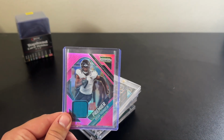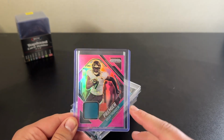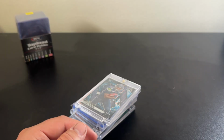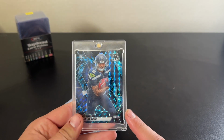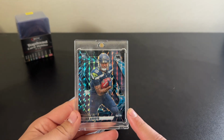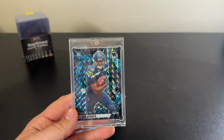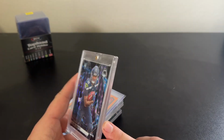Same with this. Brian Thomas Jr., Pink Premier Prism patch card, just real base. Nothing special about it. You'll probably see one of these if you open up a blaster box of 2025 Prism. Then look at this. We got a case hit, Elijah Arroyo. So keeping it back to the Seahawks, we got Kenneth Walker, Elijah Arroyo, and then Sam Darnold all in this lot.